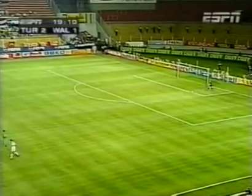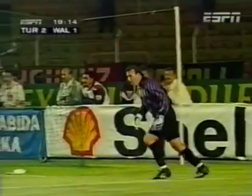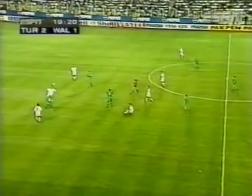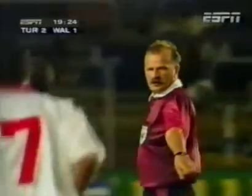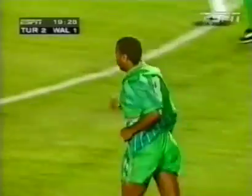Wales have never qualified for the finals of that tournament. They have qualified for the finals of the World Cup. That was in 1958. They actually finished up as quarter-finalists in Sweden, eventually losing to Brazil 1-0. Brazil going on to win the World Cup for the first time.